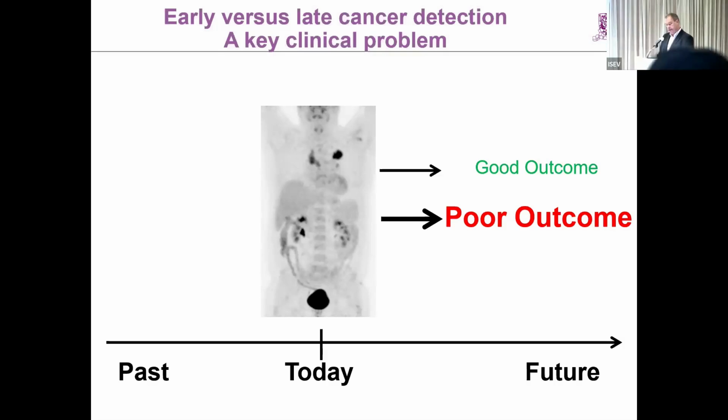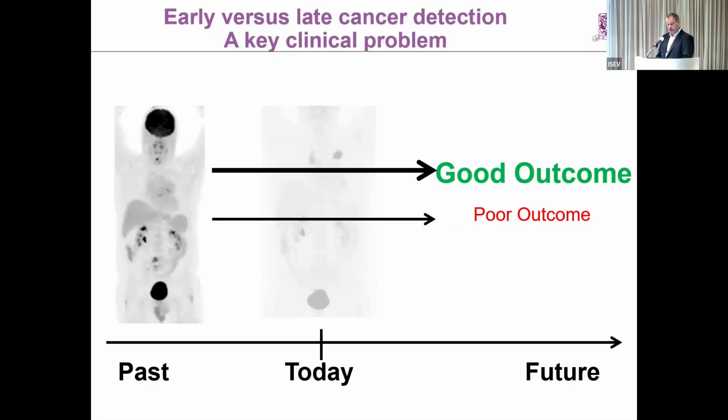the poor outcome of this gentleman who was part of one of our clinical trials with a non-small cell lung cancer. Because we diagnosed him that day, the chance of a poor outcome is much higher. We haven't invented a time machine, unfortunately, yet, but if we could transport him back into the past and diagnose him earlier, the chance of a good outcome would be much higher. So can we find cancer in this asymptomatic population of people who have small cancers, and most importantly, cancers which will eventually grow and potentially cause morbidity and mortality in these patients?